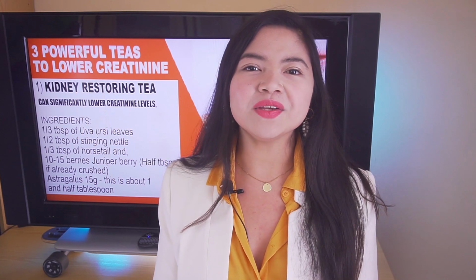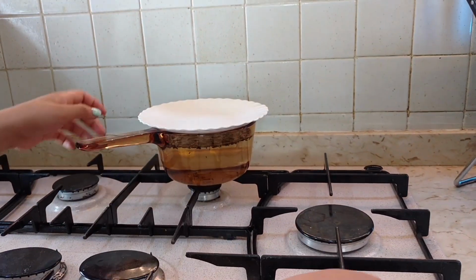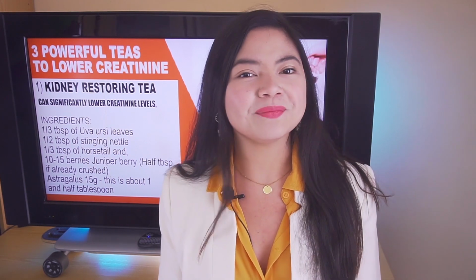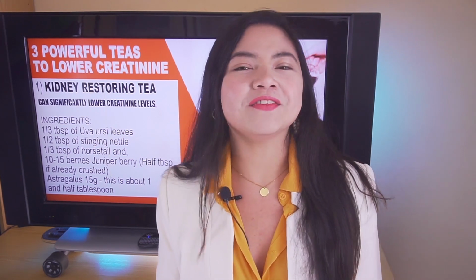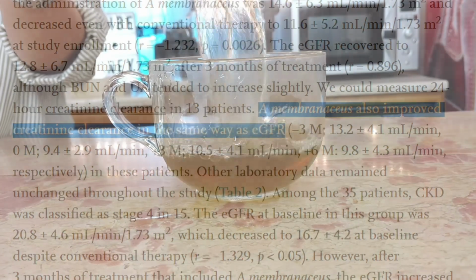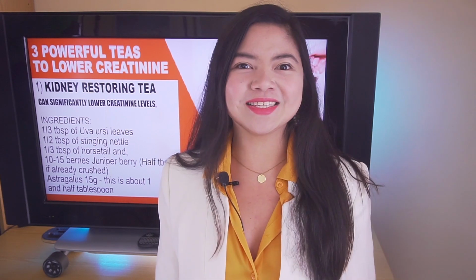And to save time, you can also prepare all the herbs beforehand and store them already mixed in an airtight glass container. Then each day, you will just need to put 2 tablespoons of mixed herbs in water and make the tea. Or you can make it for 2 days and store it ready in the fridge. Because as I was saying, a tea similar to this was used in a study and incredible results in terms of improved kidney health were observed after just 4 weeks.